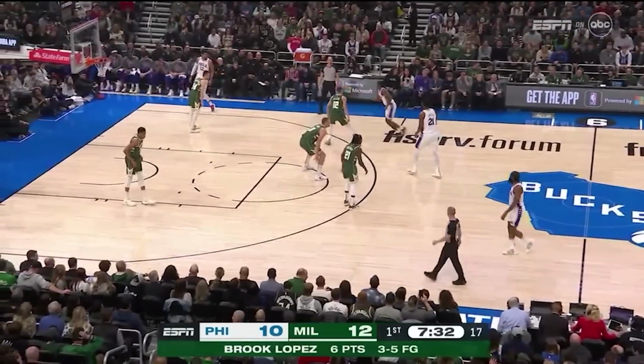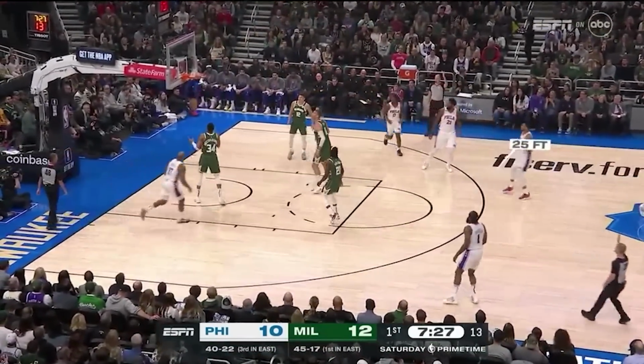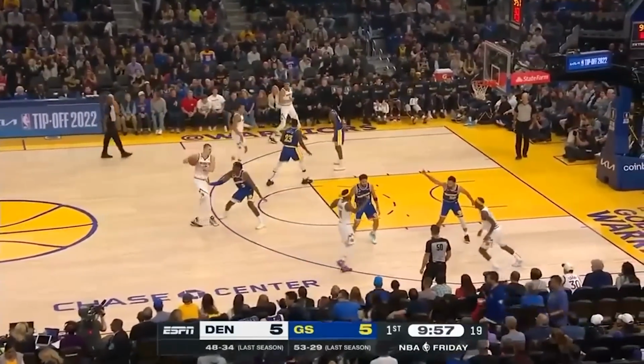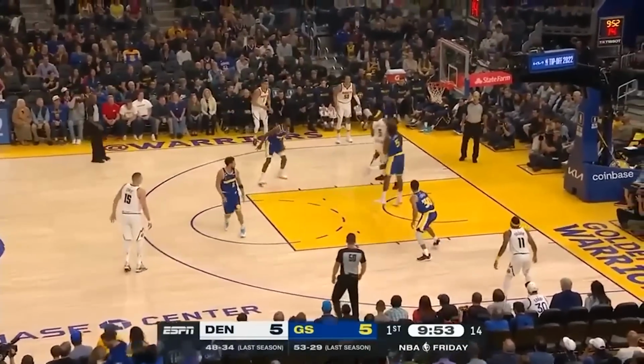The screen down into a dribble handoff is what I call Chicago. So this would be delay Chicago action, where you have the player coming off right into a dribble handoff, and then the big can either roll or pop off of that.